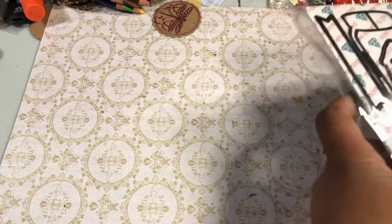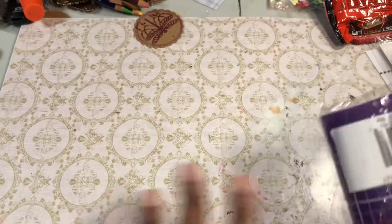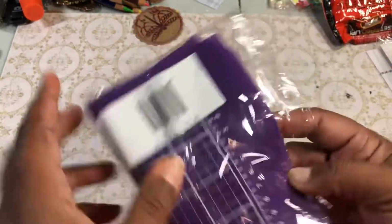So now I do crafting. And as much as people have coloring obsessions, I also have a die obsession. So that's what I have here today. This was a free gift from Stamps.